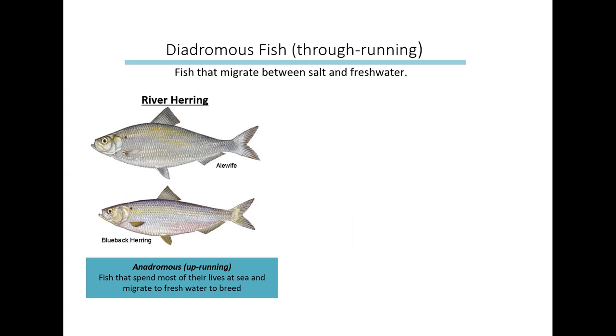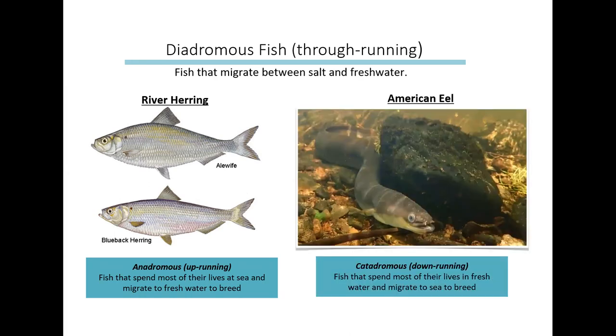or spawn. Next, please. And then the other fish we'll talk about is American eel. These are catadromous, meaning down-running. These fish spend most of their lives in fresh water and then migrate to the sea to breed or spawn.